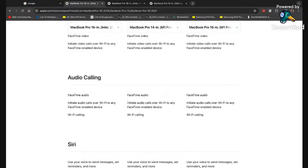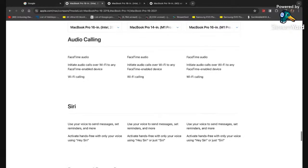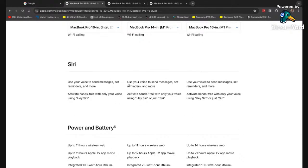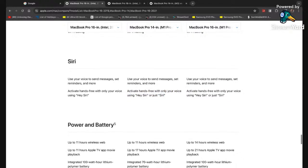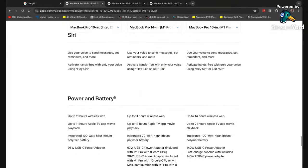Let's see. FaceTime audio. Initiate audio calls over Wi-Fi to any FaceTime-enabled device. Yep. Wi-Fi calling. There's one. Use your voice to send messages, set reminders, and more. Activate hands-free with only your voice using Hey Siri or just Siri. Siri, yes.